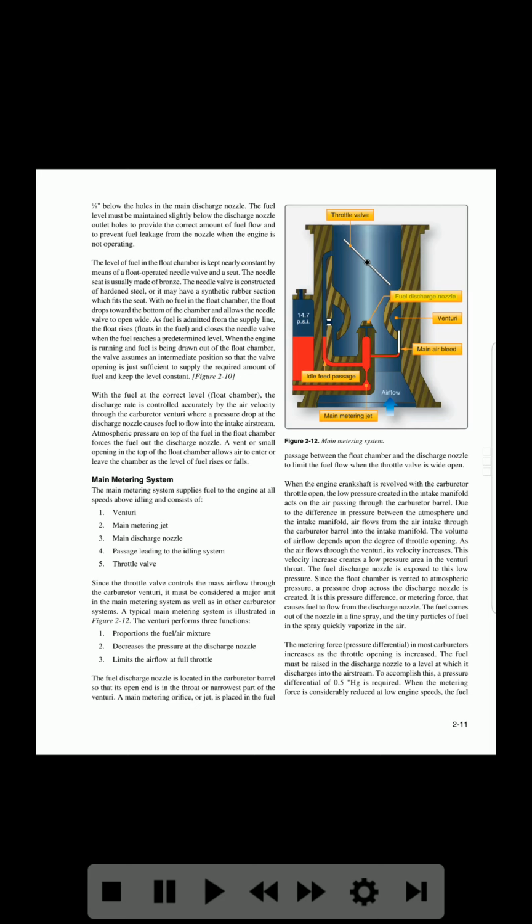Fuel discharge nozzle. 14.7 psi. Venturi. Main air bleed. Idle feed passage. Airflow. Main metering jet. Figure 2-12. Main metering system. Passage between the float chamber and the discharge nozzle to limit the fuel flow when the throttle valve is wide open.